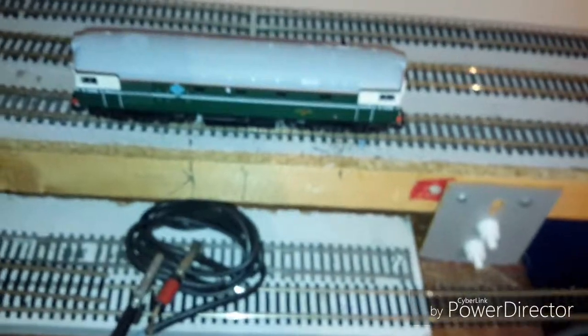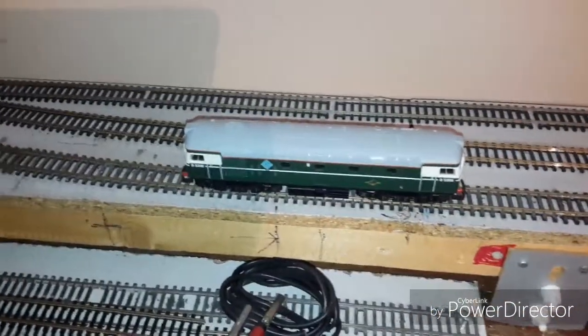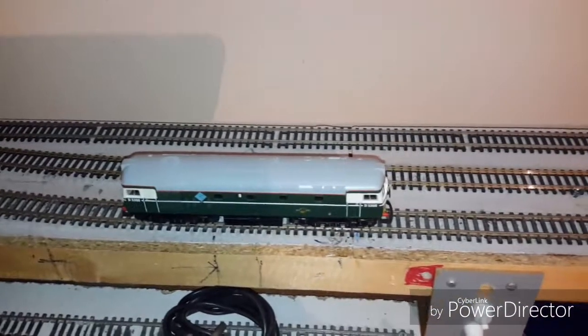Right, class 26. It's literally straight out of the box. I've not done anything to it. I've put it straight on the track, and let's see how it runs.